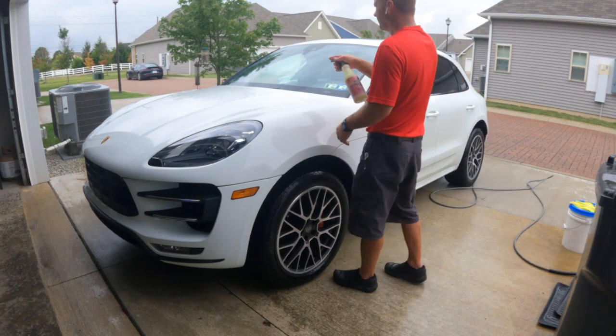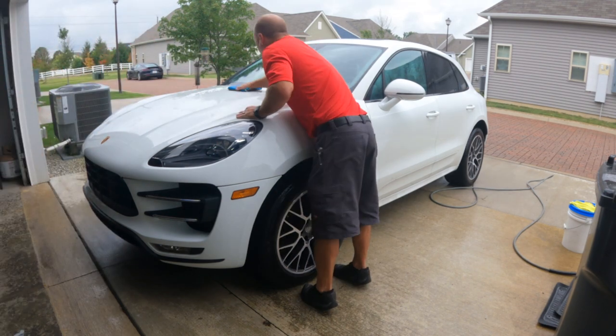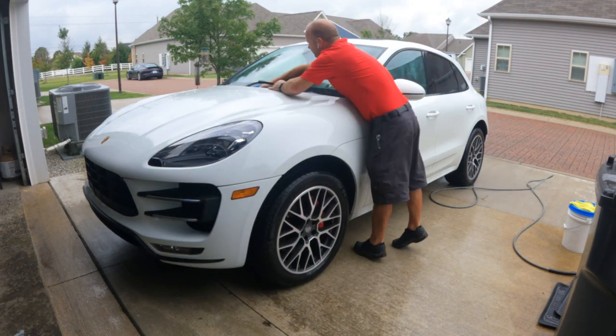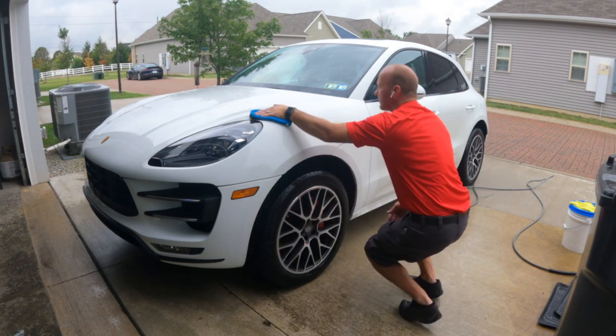Now that those panels are washed, I go straight into claying the washed panels. I'm just using some quick detailer here to give it some lubricity since I rinsed the vehicle. My clay mitt is also in my wash bucket where it stays at all times. The clay mitt removes any contaminants on the paint and really makes the surface as smooth as glass.